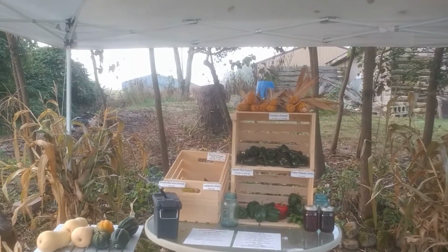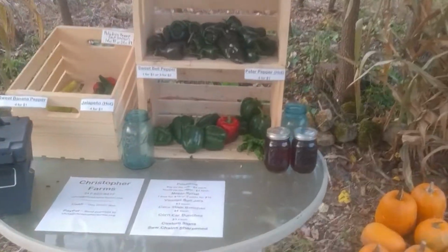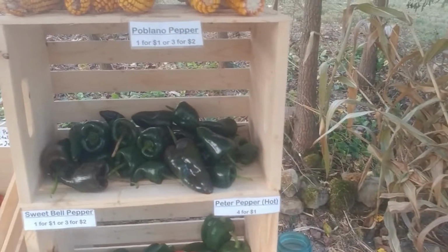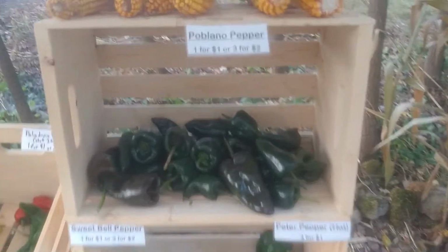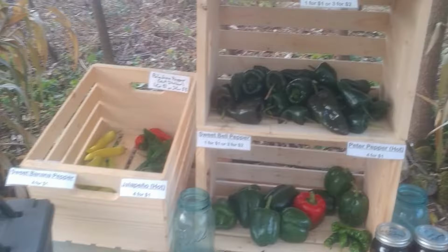Standing out here in front of the farm stand, I did some work on it yesterday, got some new signage up. I did have just stuff laid out on these sheets here, but I went ahead and printed out some signs for the individual product areas and just put some shipping tape over them so they'd be a little bit more durable. So I think that works out okay.